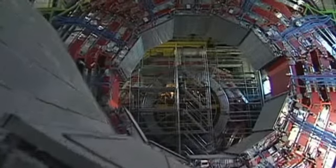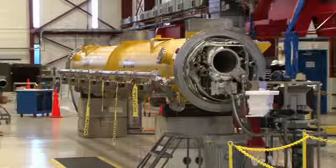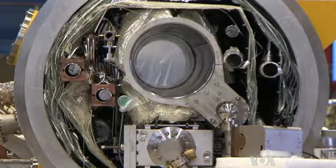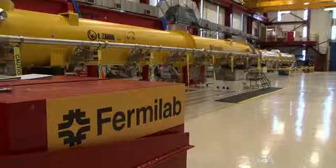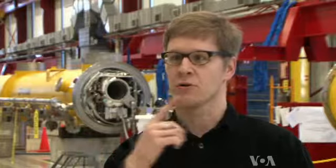Instead of particles being accelerated around a vast circle, as with the LHC, Fermilab's new linear device, housed in a facility about 31 kilometers long, would aim two particle beams in a straight line at each other, much like two bullets fired to collide with each other at the speed of light. The advantage of a linear accelerator is that you don't have to, for example, keep those particles on a stable orbit. You can imagine, it's much easier to send something in a straight line than it is to keep it in an orbit in a circle.